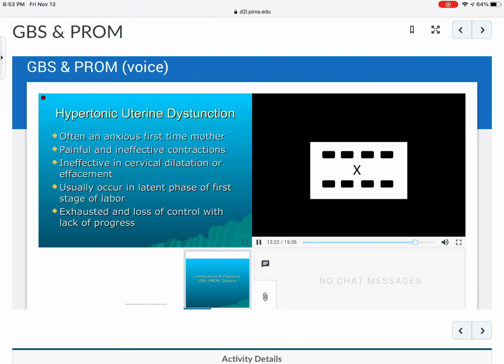Hypertonic uterine dysfunction: oftentimes we have an anxious first-time mother. She's having contractions. She can't sleep. They're painful, but they're ineffective, and her cervix is not changing. Usually this occurs in the latent phase of the first stage of labor. The mom becomes exhausted and loses control with her lack of progress. She comes into triage. She's not in labor, but she's totally exhausted. Usually when this occurs, a lot of times we'll give them something to relax them, something maybe even to sleep, so that when she wakes up and goes into labor, she'll be well rested.